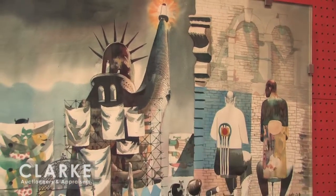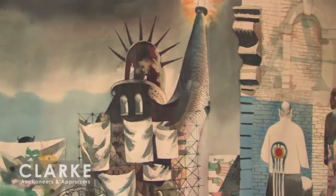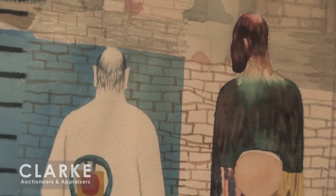So he was actually living in New York after World War II. We've got the Statue of Liberty, figures perched up on stools. This will be estimated at $4,000 to $6,000.